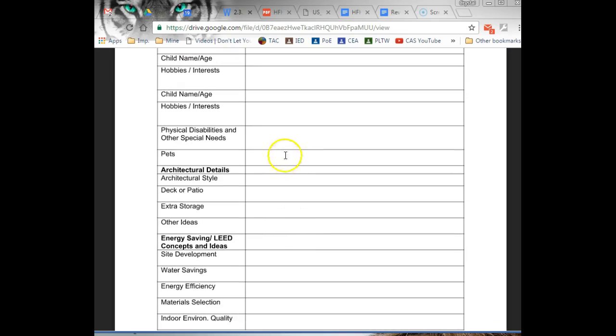And then, because when we build Habitat for Humanity houses, we're using universal design and making houses that are accessible to people with disabilities or special needs, I do want you to pick one disability or special need of someone in the family. It could be that someone is, for instance, in a wheelchair, someone has poor eyesight, perhaps because it's a grandmother or something, but someone with some kind of special need, and we're going to see how that impacts our design. You can give them pets if you want.